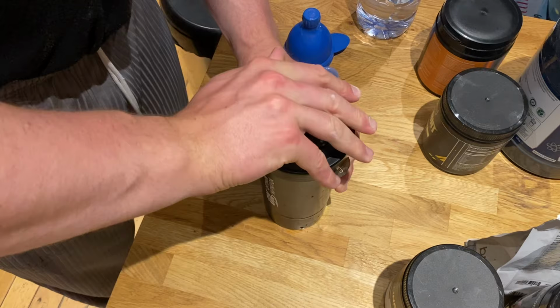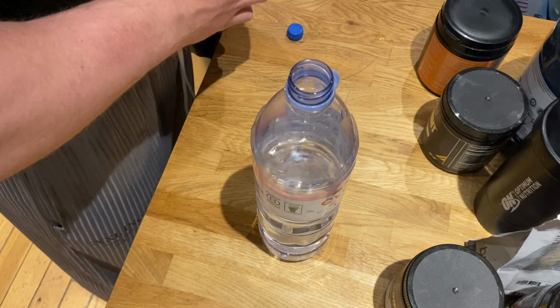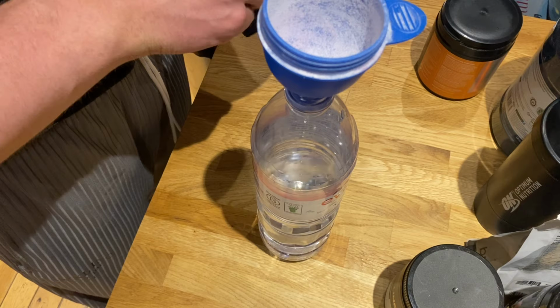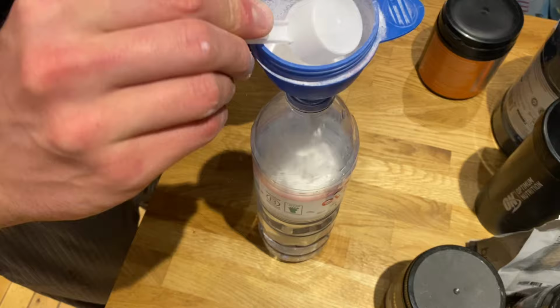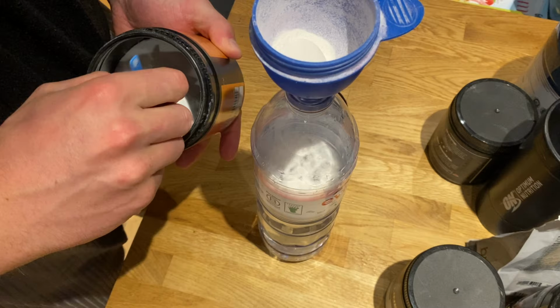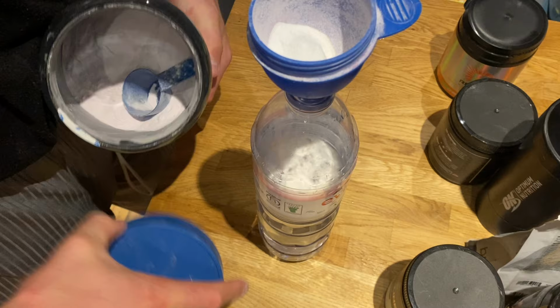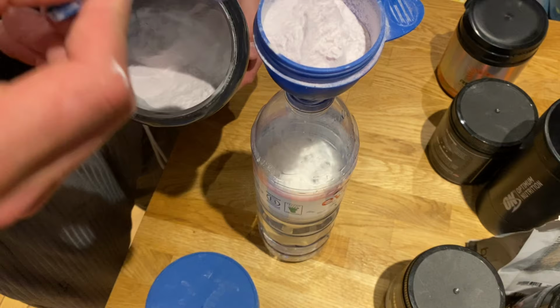Then move on to our intra workout, which is 3 main products. Firstly, our aminos. I get about 10 grams in of that. I then have 5 grams of creatine. And then 2 scoops of the Applied Nutrition carbs.